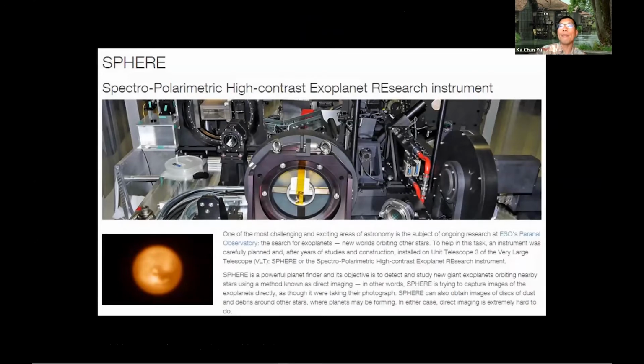But that takes us to the most recent announcement in the news, which came out just over a week ago. This was an effort from European astronomers, and they took advantage of something similar to GPI, which is an American instrument on an American telescope. This is the Spectro-Polarimetric High-contrast Exoplanet REsearch instrument, or SPHERE. It has a coronagraph, just like GPI, but it's located at the Very Large Telescope, which is at the European Southern Observatory.